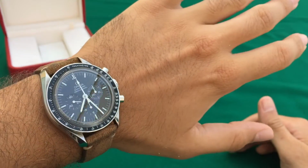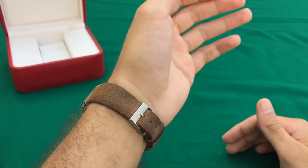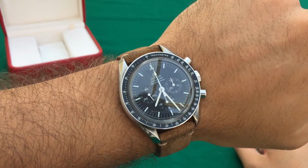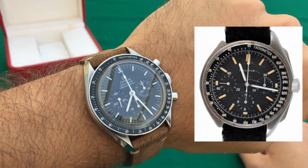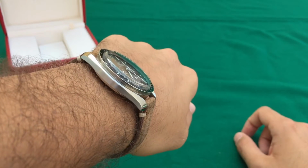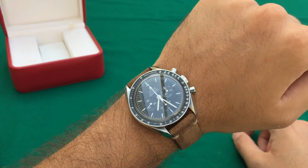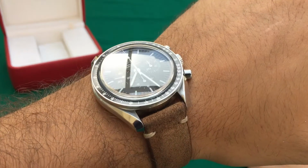Oh, before I forget, about that slogan. Well, it has been confirmed that in 1971, David Scott, an astronaut on the Apollo 15 mission, wore a Bulova chronograph model 88510/01 during the third EVA after the crystal of his Speedmaster popped off on the previous extravehicular activity. So maybe not the only watch worn on the moon, but definitely the first and the most famous.